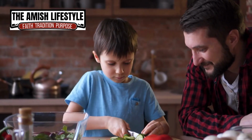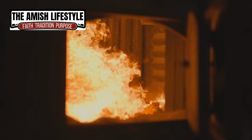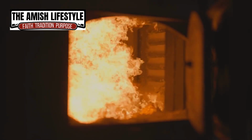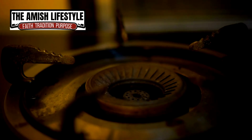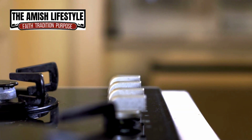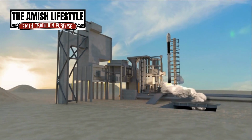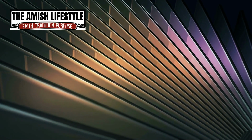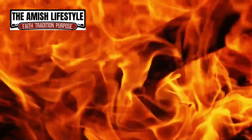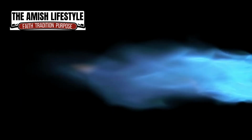A lot of Amish families build these themselves. Some tuck them into corners of the kitchen, others use them in workshops or root cellars. They're small, safe, and easy to control. You don't need a fancy setup, just a little know-how and some scrap metal. And because it burns so cleanly, there's hardly any smoke. It's quiet too, no noisy fans or rattling pipes, just the soft crackle of fire and the smell of wood. It's the kind of warmth that feels honest, like you earned it.